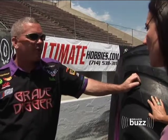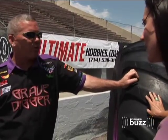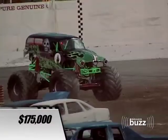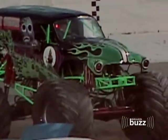And externally, we have a considerable amount of safety features on the trucks, more so to protect spectators. We have a good list of stuff. So pieces of the truck don't go flying into the crowd? Exactly. Now, how much does a truck like this cost? Say I wanted to have one built. About $175,000 a copy.